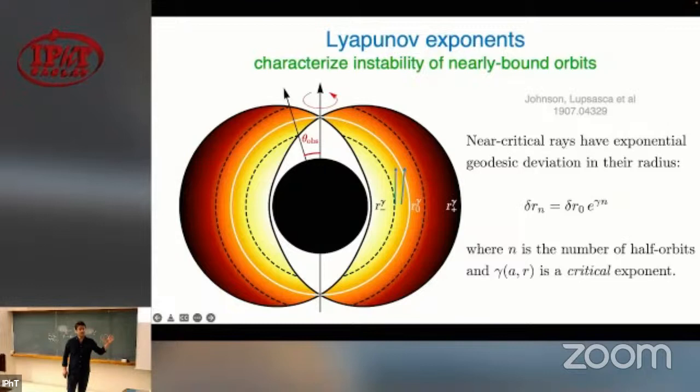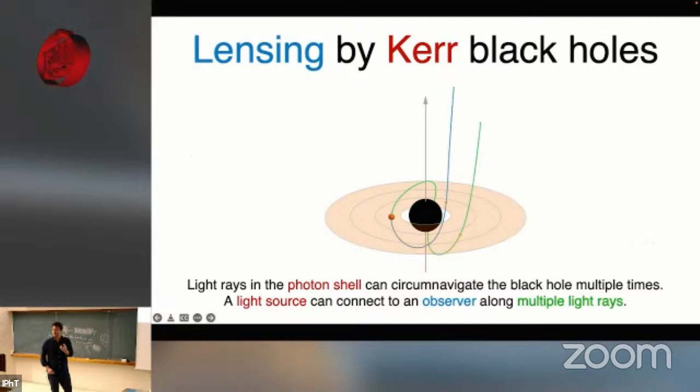Okay, this was the hard part. So now I've introduced the geometry of the photon shell and the intrinsic properties of these bound orbits. And now I'm going to connect that to what we see, because that's what's relevant for observations. So the first thing is that we have to understand the behavior of the black hole as a lens. And there's a key point here, which is suppose you have a single source, say in the equatorial plane of the black hole. Well, actually, you can prove that in the Kerr geometry, any two spatial points are connected by infinitely many null geodesics. And in fact, these geodesics can be labeled by their winding number around the black hole.